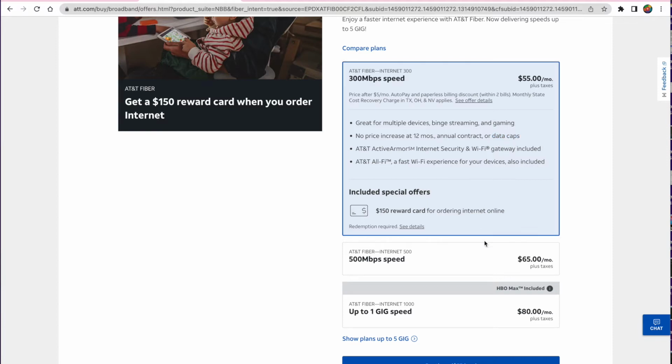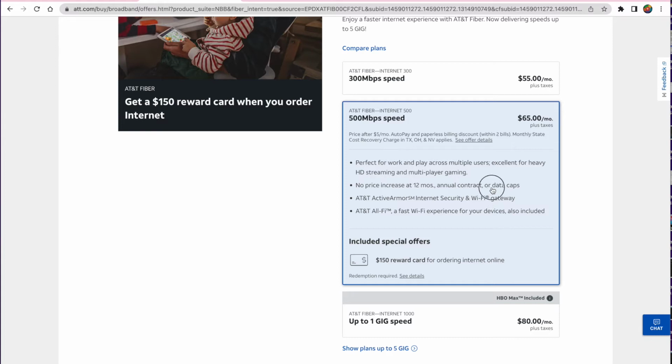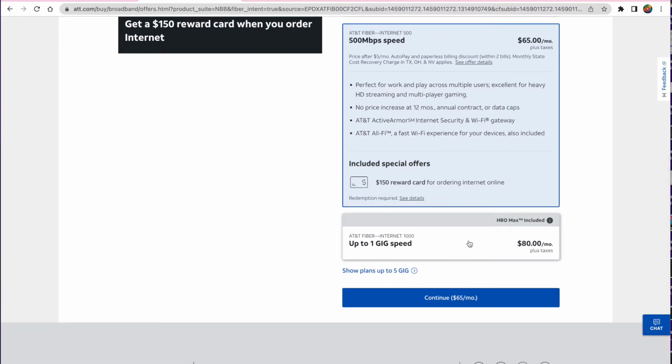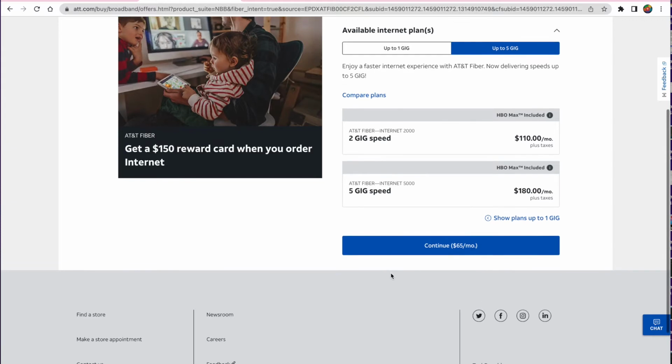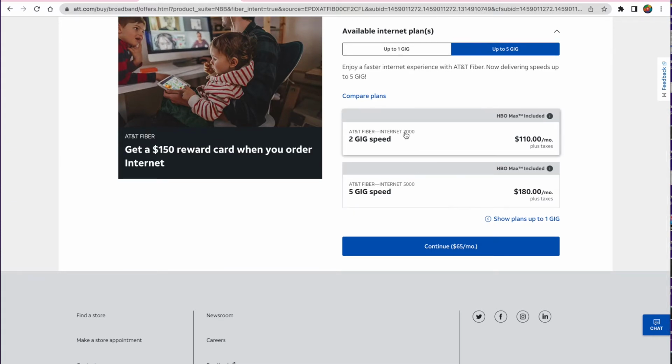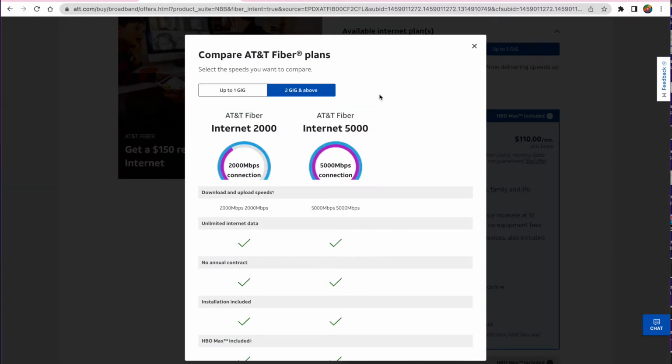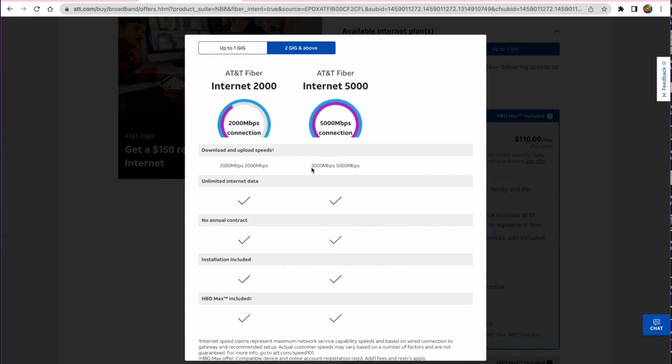But I was looking for fiber for a long time. You might not have it. It might not even be available in your area. You're going to have to double check on their website to find out for sure. But goodness gracious, the difference in what you can get for the price between this and other carriers is mighty impressive. Now, something we're going to do here is make a point as far as, do you need anything more than what AT&T Fiber offers? Goodness gracious, I certainly don't think so.